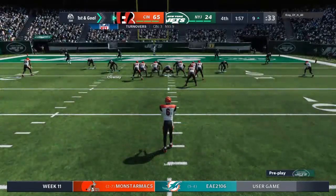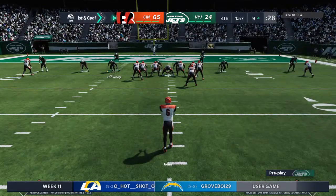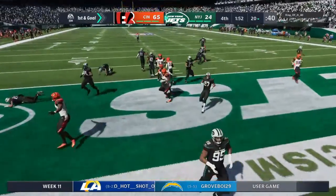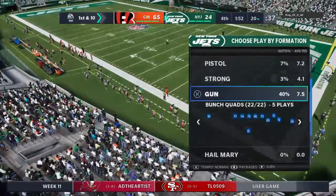So the Bengals are in possession of the football here as we get you reset. They've got it first and goal in a game that appears to have already been decided. So they're forced to punt on fourth as this one's away. The Jets take over first and 10 at their own 20-yard line.